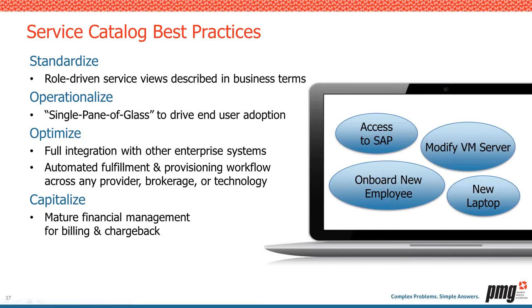I believe, ADI, you gave a great analogy: you are the face of IT through the service catalog. So a lot of times, this is their only interaction with the IT department.